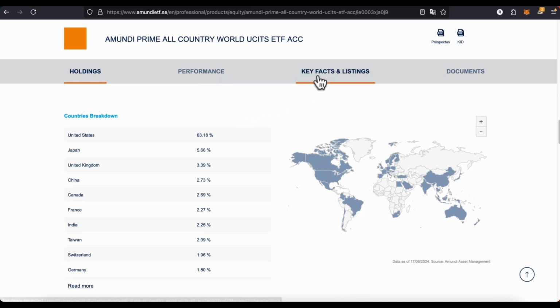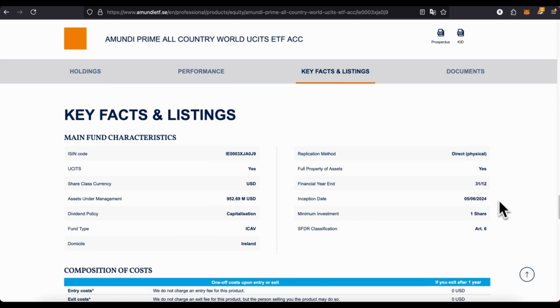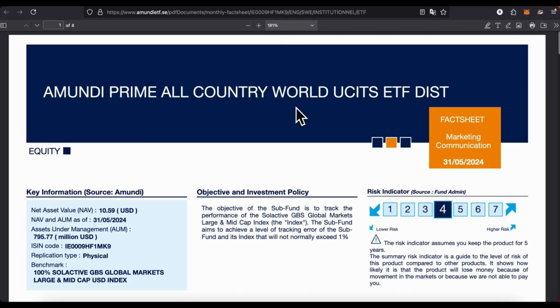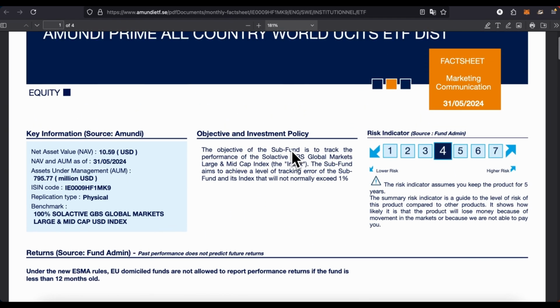That's because the fund went live on the 5th of June of this year. So this is really, really recent. There's no marketing material out yet for this fund. But what I want to show you, which I think is extremely interesting, is the fact sheet. This is still the distributed version one, but it applies for this one as well. In the fact sheet, it's published, I think, monthly.